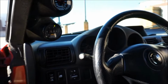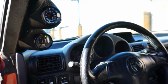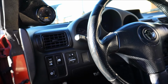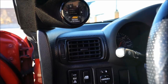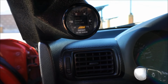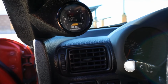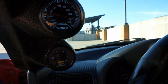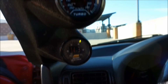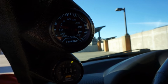The gauge pod itself is from Monkey Wrench Racing, and it's $65 for the 3 gauge pillars, 1, 2, 3. Again, $65 for that one. The AEM, the bottom one, is the failsafe. That one right there is $325 for that gauge, really expensive. Then the next one up is a generic boost gauge that goes up to 35 PSI, and I actually just paid $35 for this one. And it works really well. I actually like it for $35, it's pretty good.